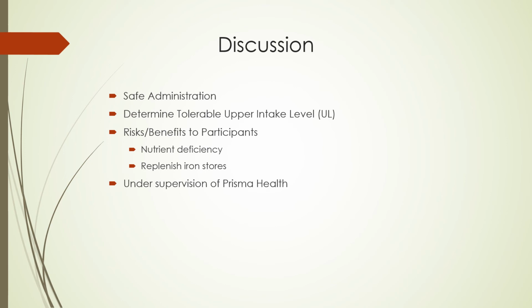Moving into the discussion portion of the IRB proposal. First, I would like to discuss the safe administration of both oral and intravenous iron supplementation. For oral, it is straightforward, and we just have to ensure that myself and the research team ensure that the participants are properly swallowing and intaking enough water with the oral supplementation. For the intravenous, it is a little more complex and will require a team of trained professionals to properly insert the needle and administer the intravenous iron solution.